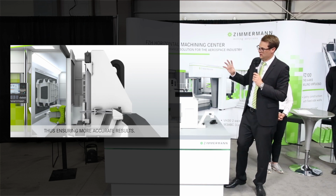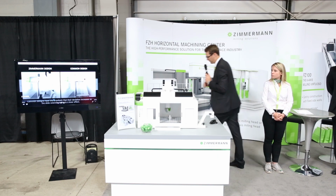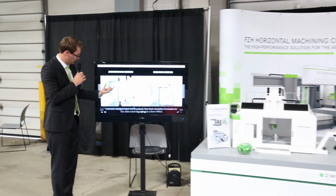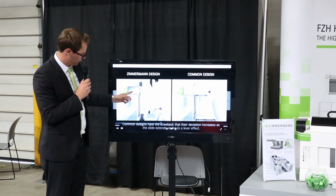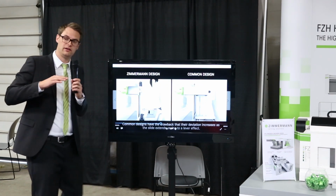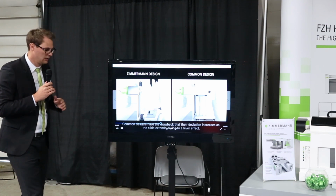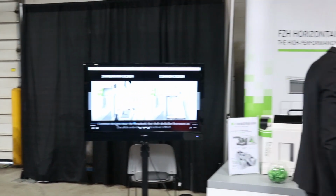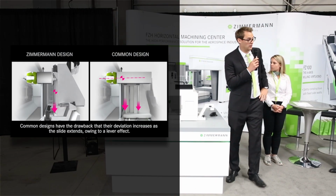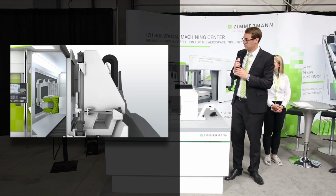The unique technology you see here in the comparison is that the concept of Zimmermann gives you the whole stiffness of the Z-axis, because we have the ram fixed on the column instead of a movable column itself. You can see later, the deeper you go into the pockets of the parts, the less stiffness you get. This is something we designed ourselves, a new concept that gives you much more rigidity in machining the pockets, and there you can see the difference.